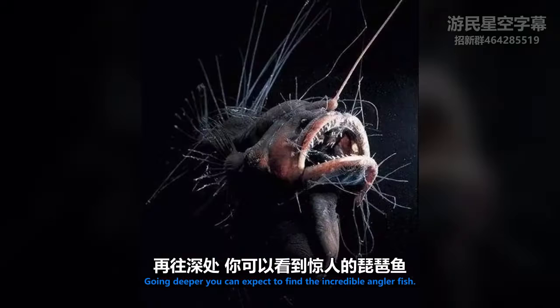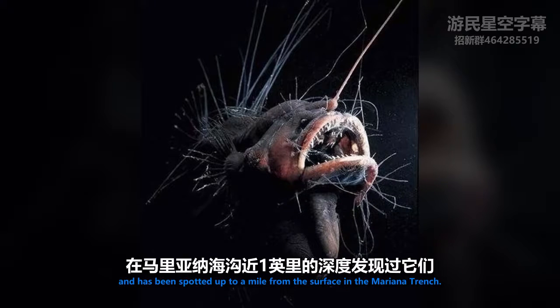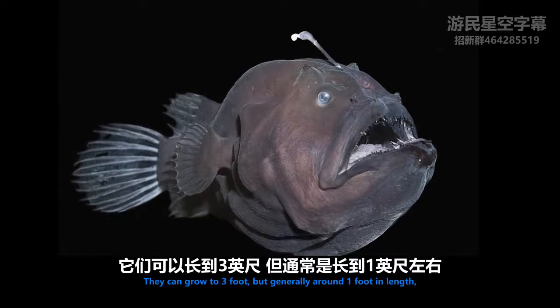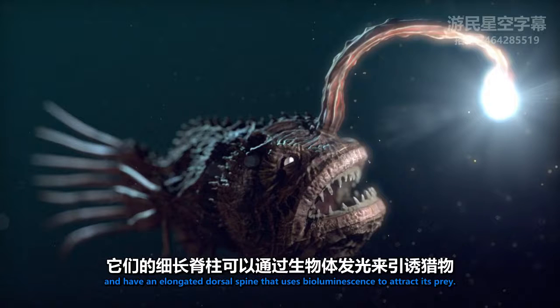Going deeper, you can expect to find the incredible anglerfish. This fierce-looking creature has the ability to live in complete darkness, and has been spotted up to a mile from the surface in the Mariana Trench, although some reports say they have been found at depths closer to 3 miles. They can grow to 3 foot, but are generally around 1 foot in length, and have an elongated dorsal spine that uses bioluminescence to attract its prey.